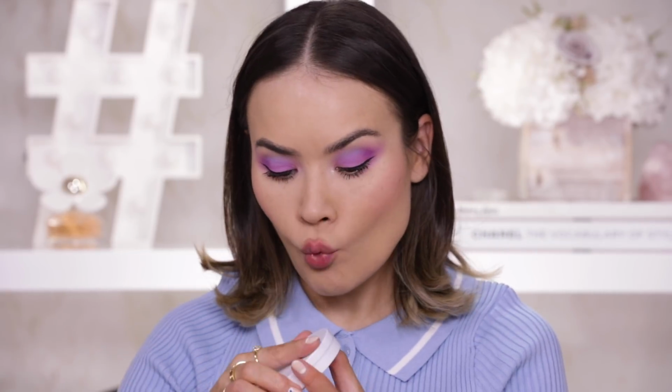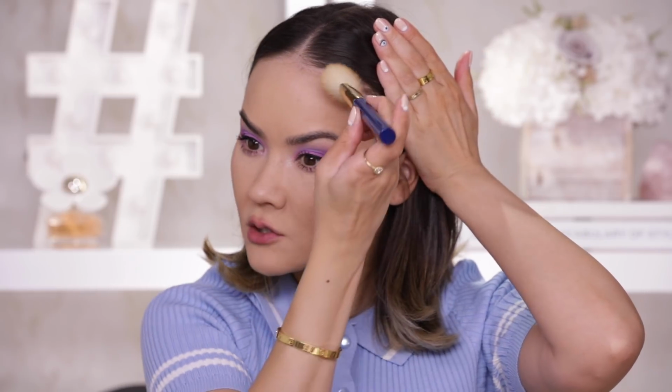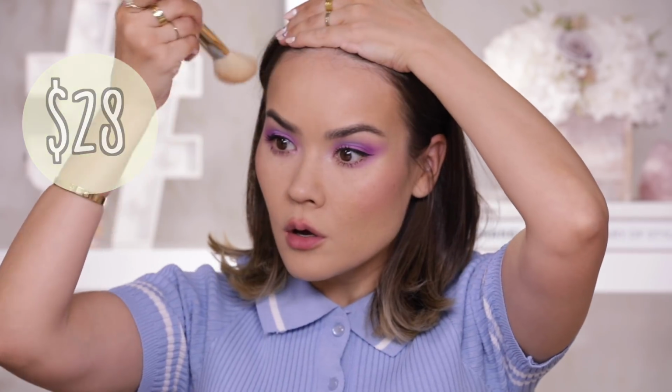Okay, bronzer time. I'm loving 2 bronzers this month, and they're very different. One is the Makeup by Mario bronzer. This is called the Soft Sculpt bronzer in the shade Light Medium. That's the one that I use. It's very natural, very light, very believable. I like it a lot because it's perfect for those less is more days. Can definitely add that definition that you're seeking without going overboard. I believe this is a $28 product.